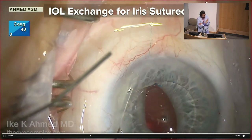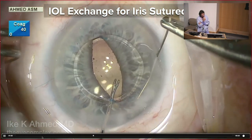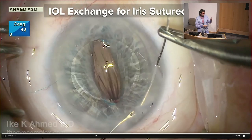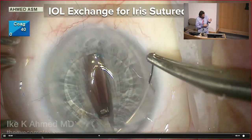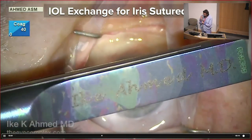Tenoproline works well for the iris over years, although we would like to have a better suture material. Anything thicker, I think, is not as compatible. You see the lens is lifted up. It's important that the needle passes equidistant along the meridian of the first pass, and be very minimal in the amount of iris that's grasped.